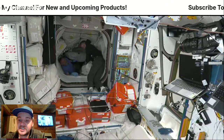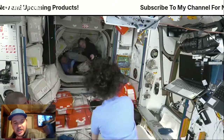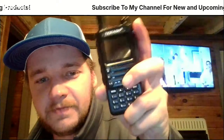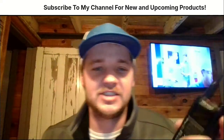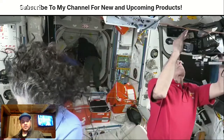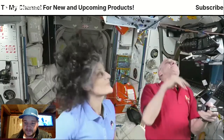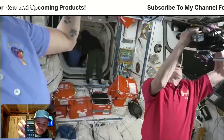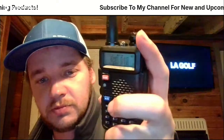Yeah. This is a TID radio, actually. It's kind of like a Baofeng, but a little better than a Baofeng. I use it as a GMRS radio. I don't have my ham license yet, so I use it as a GMRS radio. I do have my GMRS license. I do have a Baofeng, though. I do have a Baofeng right here. I'm using it as a scanner.